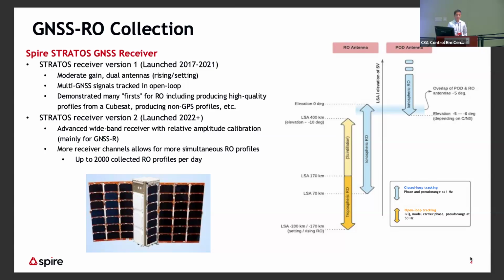Version 2 we introduced in 2022. The main benefit here is we added the capability for relative amplitude calibration, mainly benefiting the near nadir GNSS-R measurements. This receiver also has more receiver channels. This allows for more simultaneous tracking of RO events so that we can collect more profiles per satellite. The schematic on the right just shows the current configuration of our antenna receiver system. This hasn't changed much over the last several years.